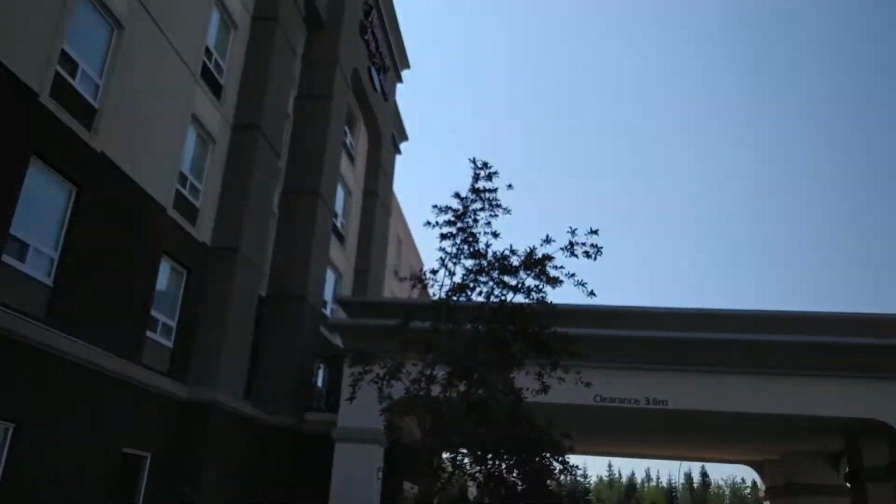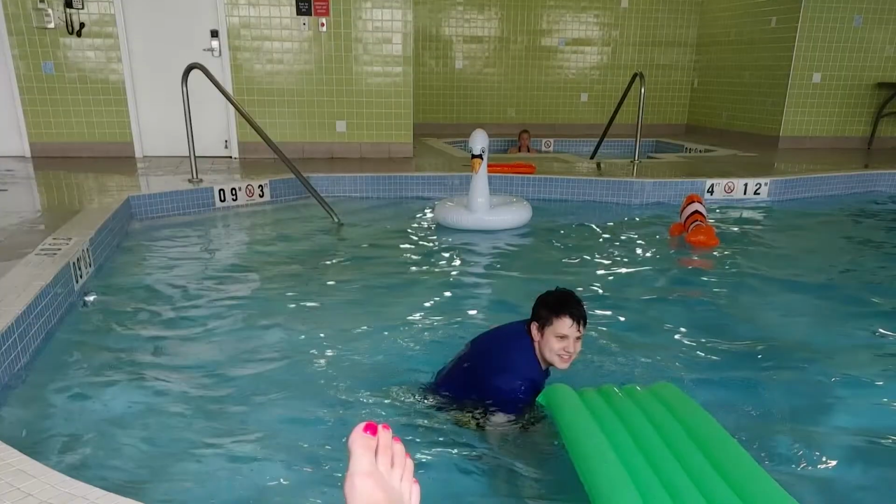I'm here at the Hampton Inn and Suites in Edmonton, and I gotta say this is a lovely hotel. Their pool is pretty impressive.